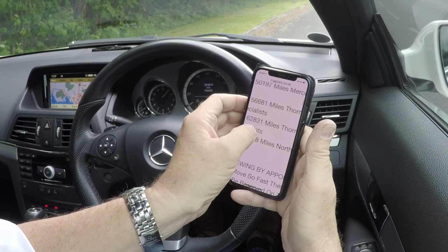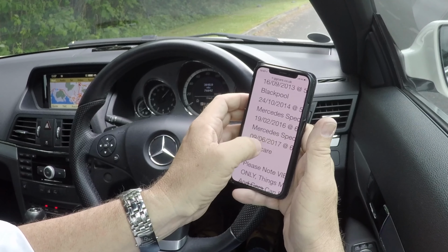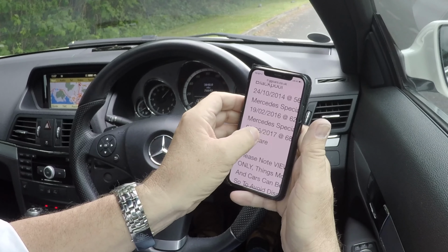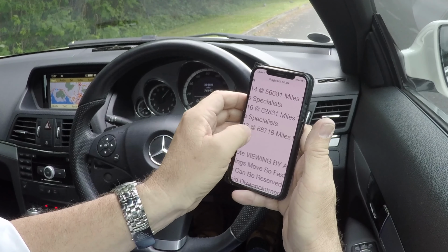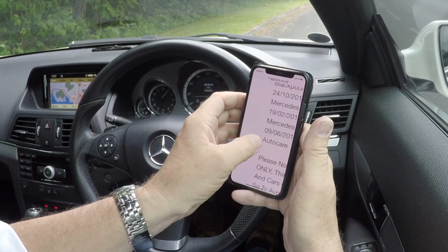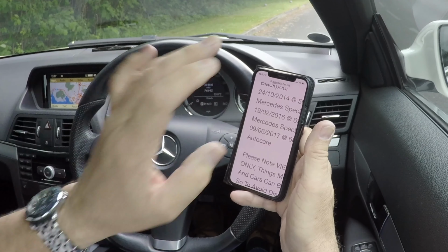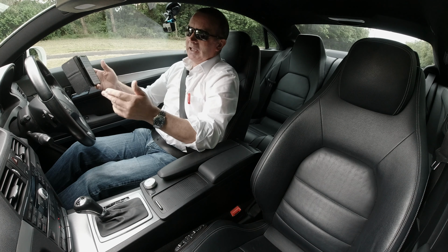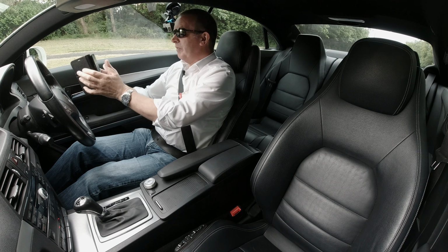24th of 10 2014 at 56,681. That's Thornley's Mercedes Specialist, just up the road from us here. It's been a local car for the last few years. 19th of 2 2016, 62,831 miles, again Thornley's Mercedes Specialist. And I know he was trained at Sicily Continental, and any tough jobs, any good diagnostic Mercedes jobs that we couldn't do, we always took to him, and he fixed them for us. So I can thoroughly recommend him.